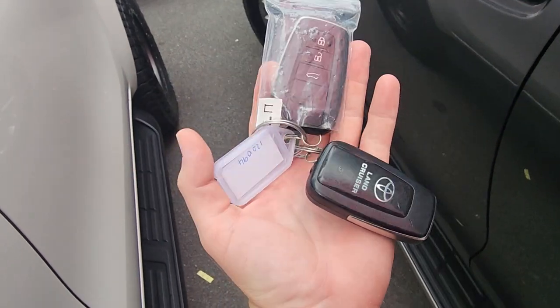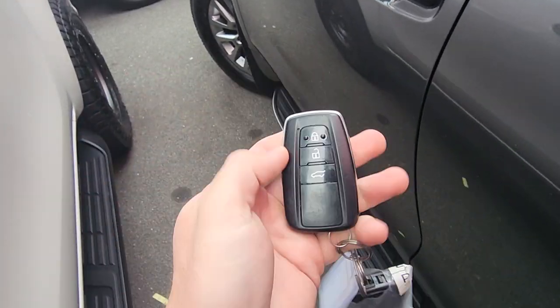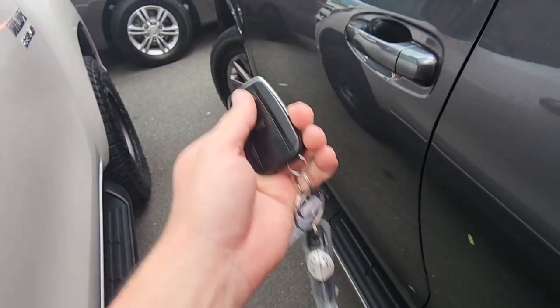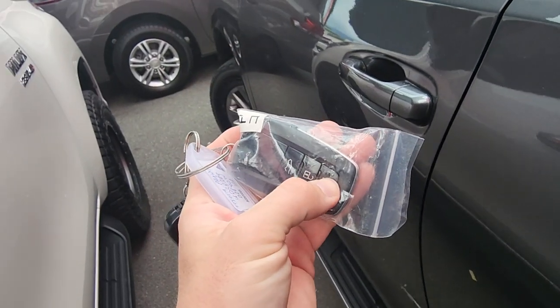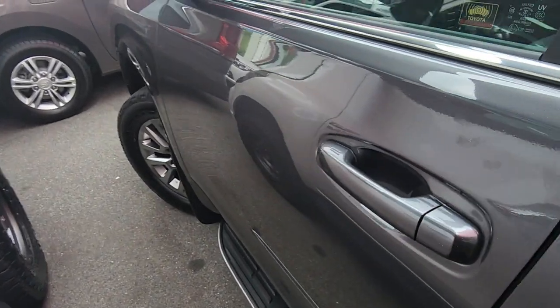We do have two genuine keys as well. So one's still in the plastic bag, the original plastic bag. So we've got your central locking. So they both work perfectly. And of course your boot releases there too.